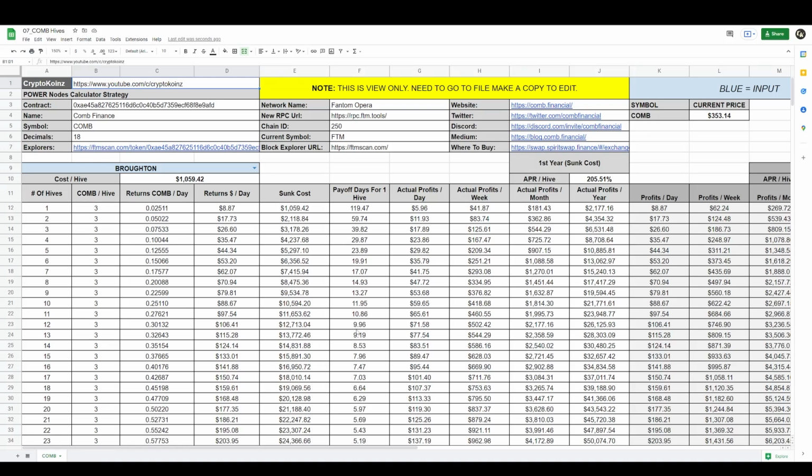This is CryptoKoinz, and in this video we're going over Comb Financial. This is another up and coming node fork, and I have a calculator here to calculate the type of returns to expect if you invest in Comb Financial. And the current price of Comb is up here in the top right, trading at $3.53.